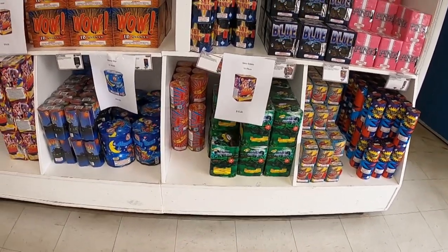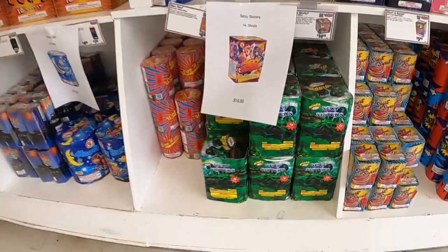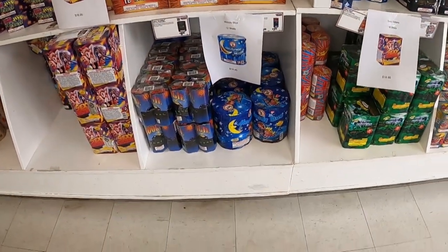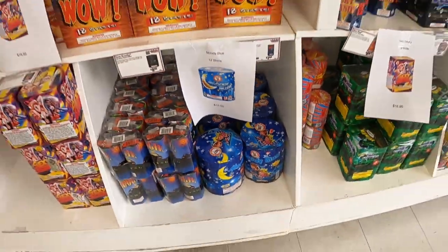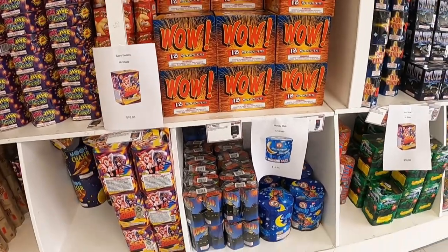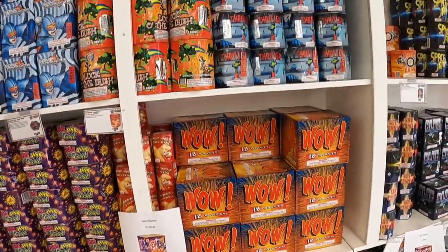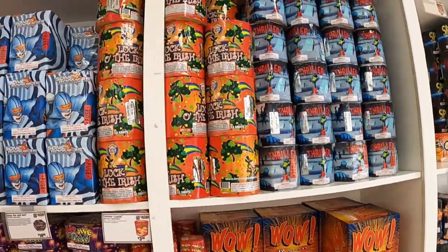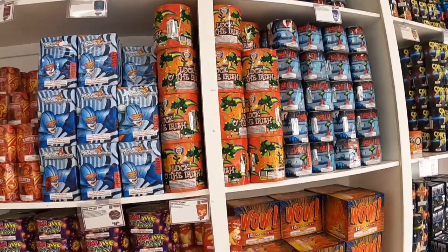All right, Winda, a little bit of Winda. I've never actually seen a Winda label like that. Winda Fireworks, Sexy Sisters. Maybe that's an older label. And then you normally get the label like that. That's a Winda label. Wow, 18 bursts. That one is, I don't know what that one is. Sexy Sisters is 17. We've got Thriller and Luck of the Irish from Brothers. Thriller is 12.